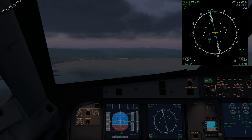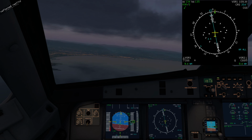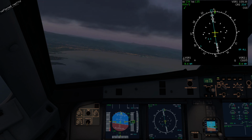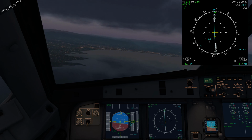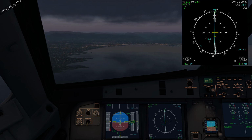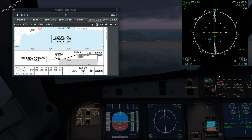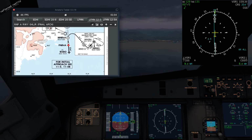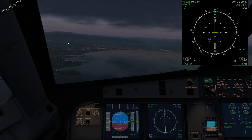Right, gear down. Flap 3. A little bit of a balloon. So I'm looking for 8.1 to start the descent. I'm going to use 8.3 in fact. Flaps full. Start lowering the nose. Looking for that 3-degree path. And we're looking for 5D at 2,000 feet. So we're on the VOR. Just going to back that VS off a little bit.